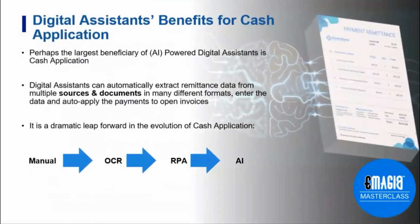We get to cash application. This is where, in my opinion, AI-powered digital assistants bring the biggest benefit. Again, we talk about extracting and downloading data. Well, this is where the rubber meets the road, because in Cash App, we're talking about automatically extracting remittance data from a wide variety of sources and documents in a wide variety of formats, entering the data, and then auto-applying the payments.